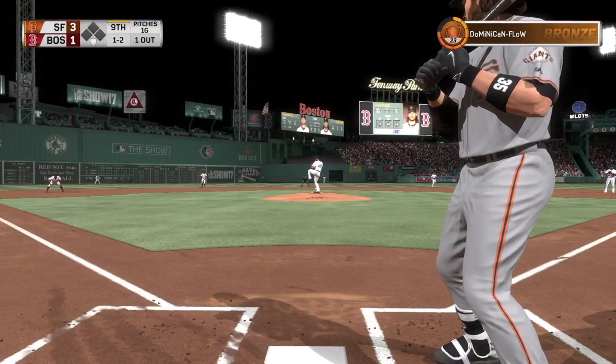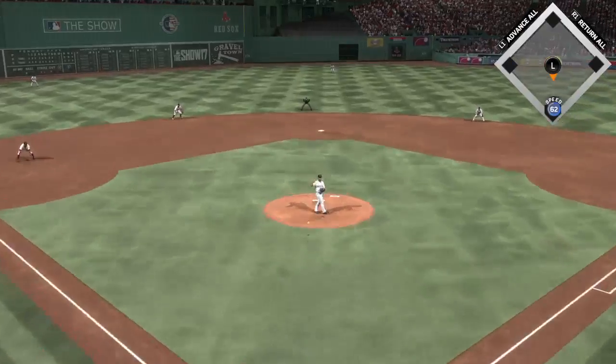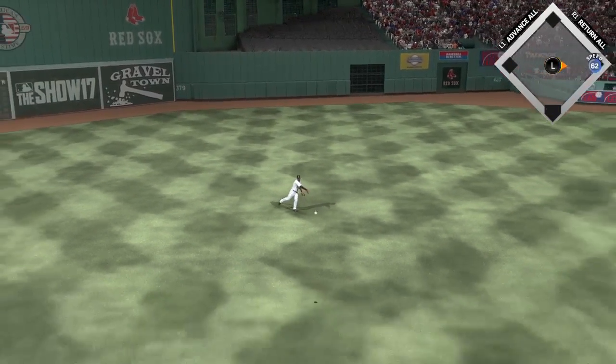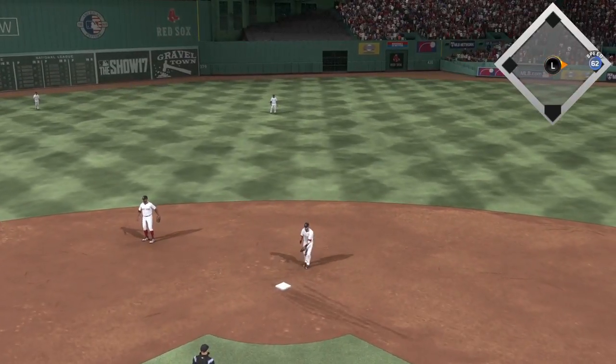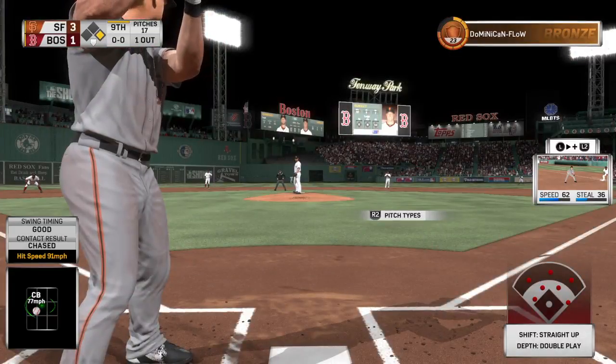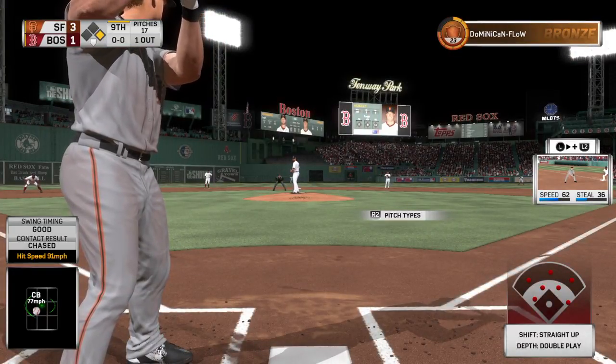Ball and 2 strikes. Here's the pitch. Smoked on the ground up the middle, and that is through into center field for a 1-out single. Stepping into the box, Nick Hundley, number 5. He's got a hit in 3 at-bats to this point. Nick Hundley.